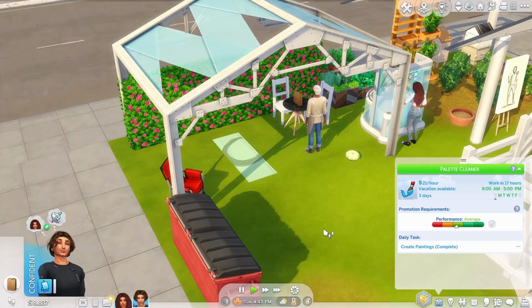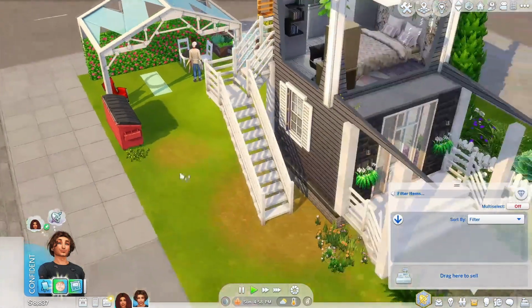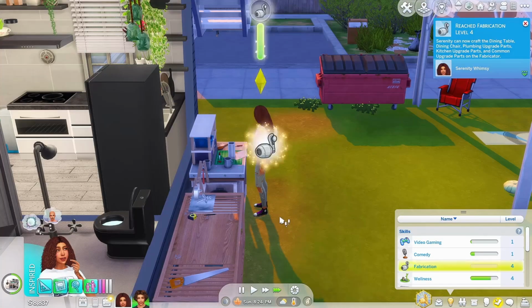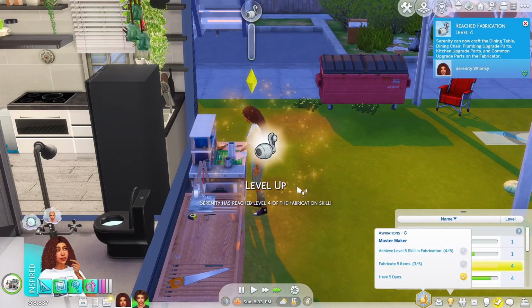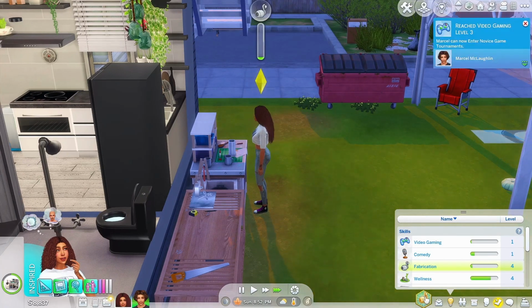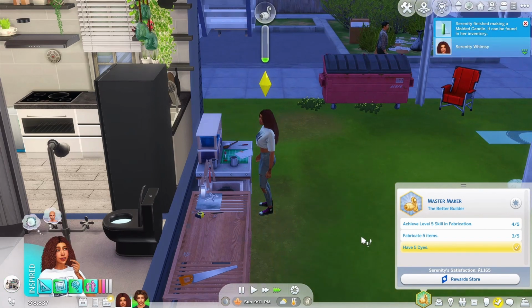Okay. Wow. All right. He put everything in the refrigerator. That's awesome. Marcel. I don't know. I don't think he knows how to cook. I'm kind of scared. I don't need him to burn down our itty bitty tiny home. She reached level 4 of the fabrication skill. Yay, mama. She is getting it. I love it.